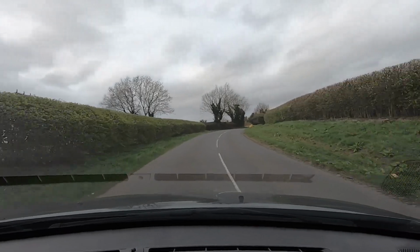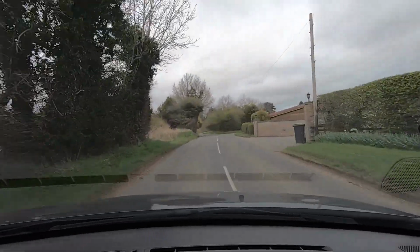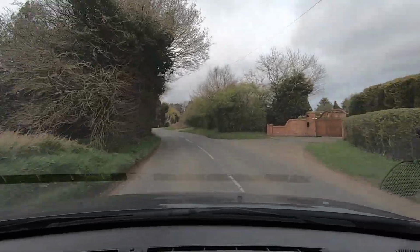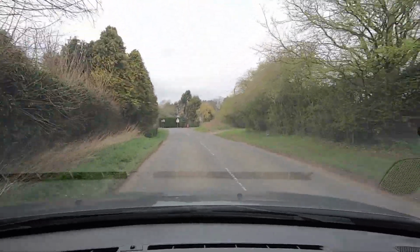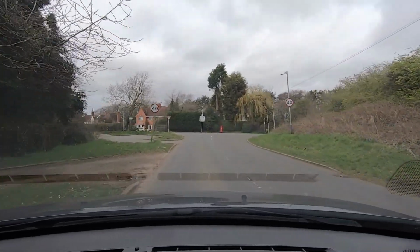All the way to the top of the hill. And at the end it was turn right. Can't understand why it's turned itself off. Here we go. That might work.